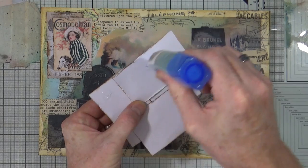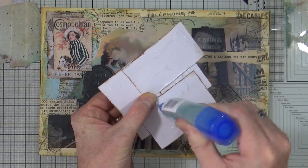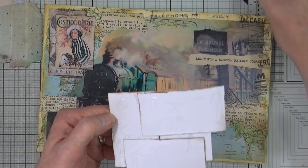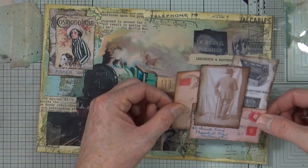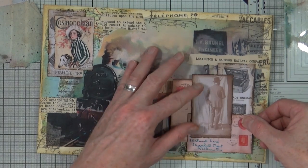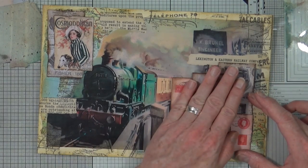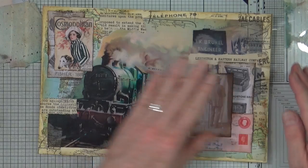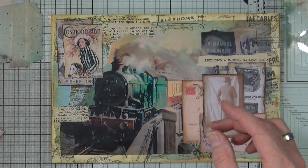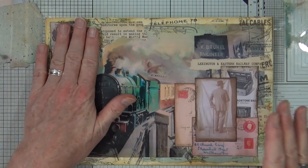Okay, so I'm going to put a few splodges of glue down. Okay, that should do it to hold that cluster in place. Try not to cover up that Eastern Railway Company. Make sure we've got some maps and some of that text there, and then just give it a little bit of a push down. Okay, we're getting there. I'll leave that for a minute, so I'm going to put that to one side.